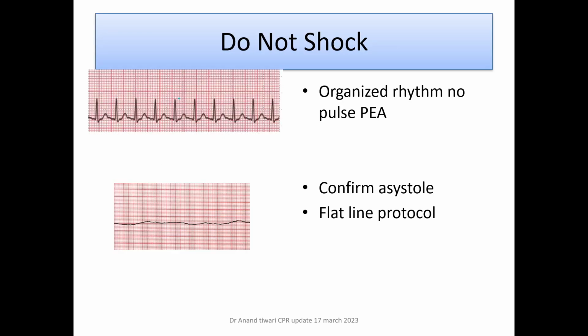On the other side of the algorithm, if the patient has an organized rhythm but there is no pulse, this is a situation of pulseless electrical activity. There is electrical activity but there is no perfusion, or there is a straight line. Sometimes the monitor may get disconnected while you're doing CPR. So always check the lead placement, always check the gain, and confirm asystole. That is the flat line protocol.